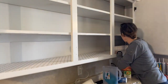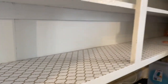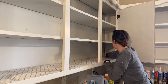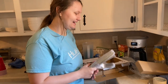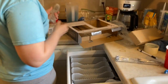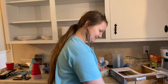That was really good. Okay, now Mama Carrie's putting the liner down in the kitchen. All the hard work, I think, is almost done. She's finally getting to the part she's been wanting. Yep, the decorating and putting stuff in its place. Putting her silverware in, all her bowls. Look at that smile.